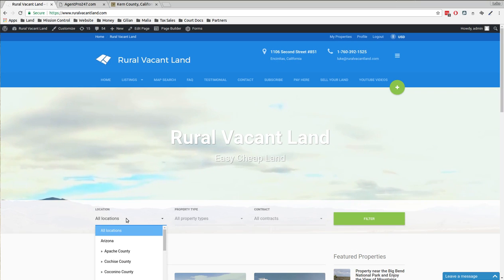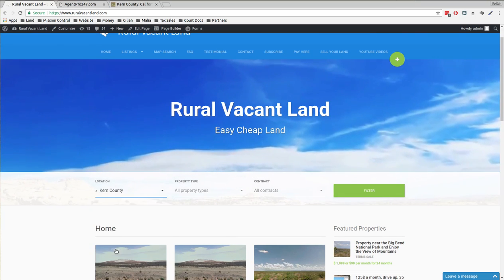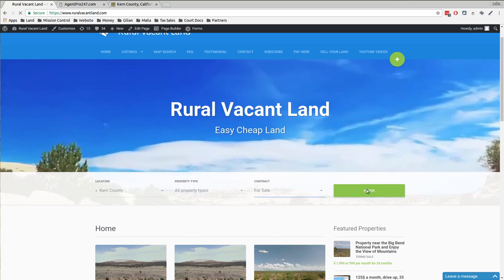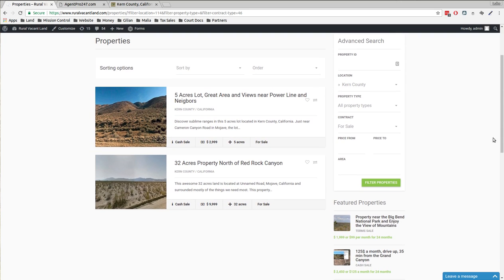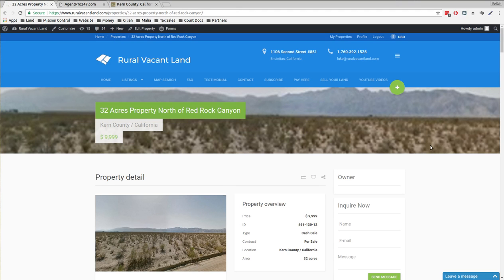Today I'd like to show you a property I have in Kern County, California. So California, Kern County, I'm pulling it up on the website under location and the properties that are for sale. And let's filter these and see what we got here. 32 acres. So 32 acres is the one I want to talk about. I'm asking $9,999.